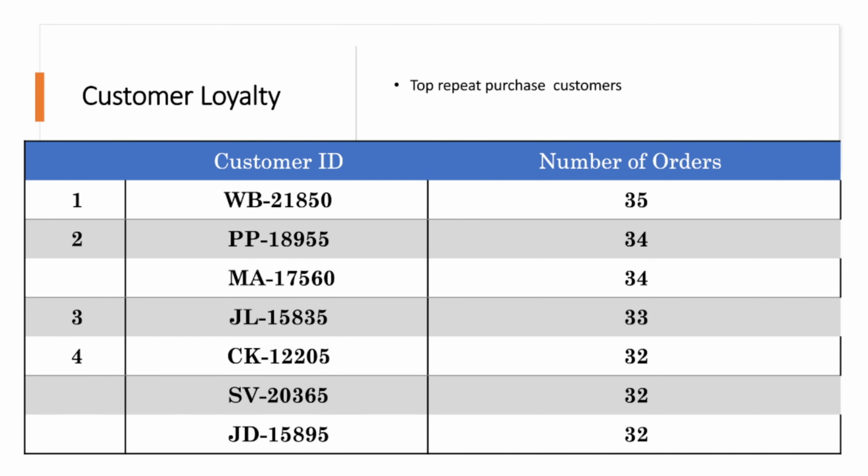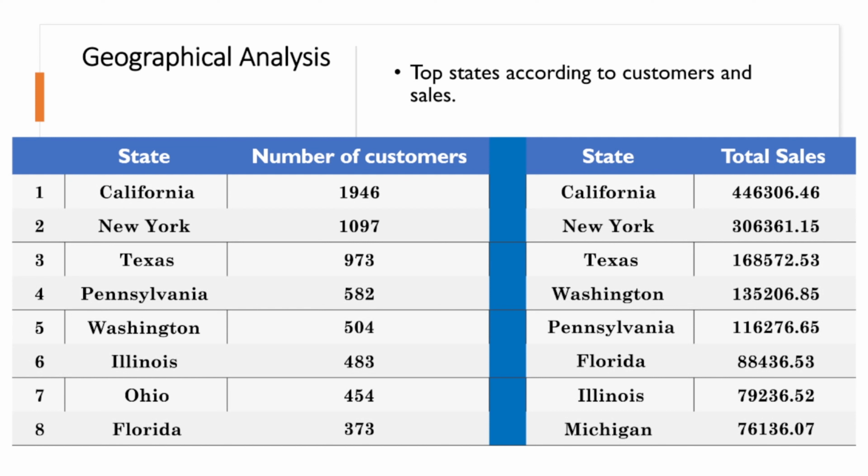So when we proceed to the customer loyalty, in this table we try to group customers in terms of the repeat purchase, so that we rank the most loyal customers. So our most loyal customer made 35 orders from the store between 2015 and 2018. At the third position, the customer JL15835 made 33 orders, while at the fourth position, the customers made a total of 32 orders. So we move on to geographical analysis.